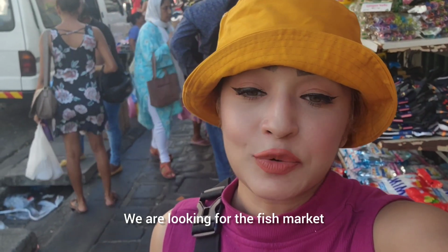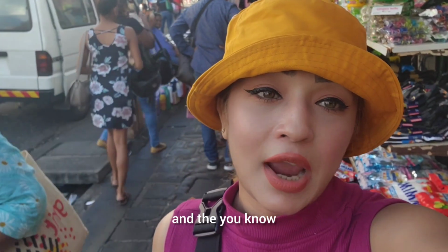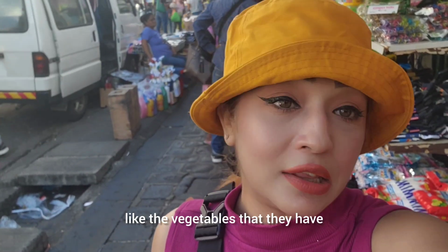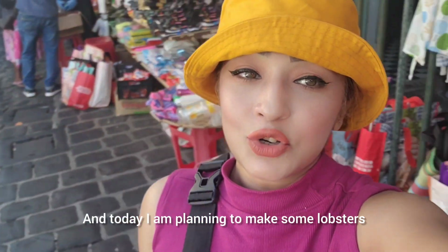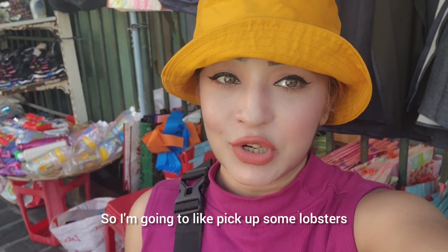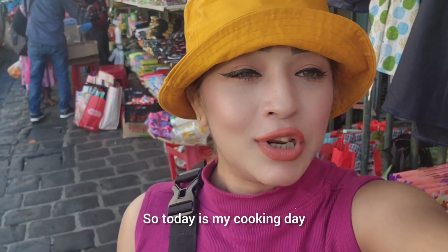We are looking for the fish market because one, in a fish market you get to see the local fishes and the, you know, the kind of non-vegetarians they keep. You also see the vegetarians, like the vegetables that they have, the local vegetables. And today I am planning to make some lobsters. So I'm going to pick up some lobsters for all three of us and utilize the kitchen before we go tomorrow. So today is my cooking day.